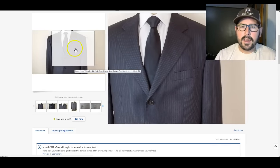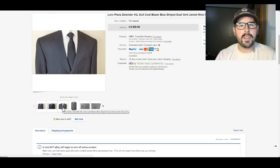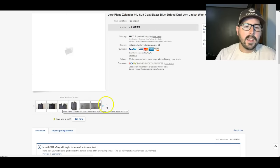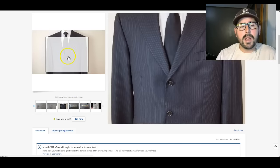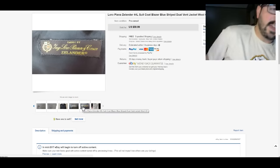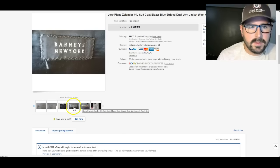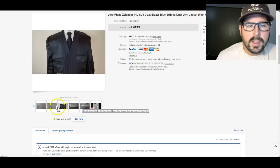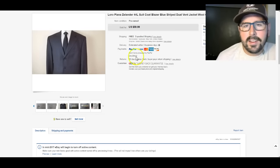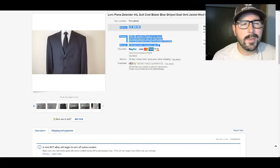Here is a Loro Piana. I've had this one in my inventory for quite some time, and I think I took a best offer on this for $39.99, just because I know by the background that this could be up to a year old, and I honestly do have items that have been there that long. Not a lot, but you can see the Barney's. Here's the fabric tag, 44 long. So if you know something's been sitting in there, this didn't go on, it didn't even sell on sale. So if you know something's been sitting and you get an offer, don't be afraid to take it. You're going to be able to reinvest that money.